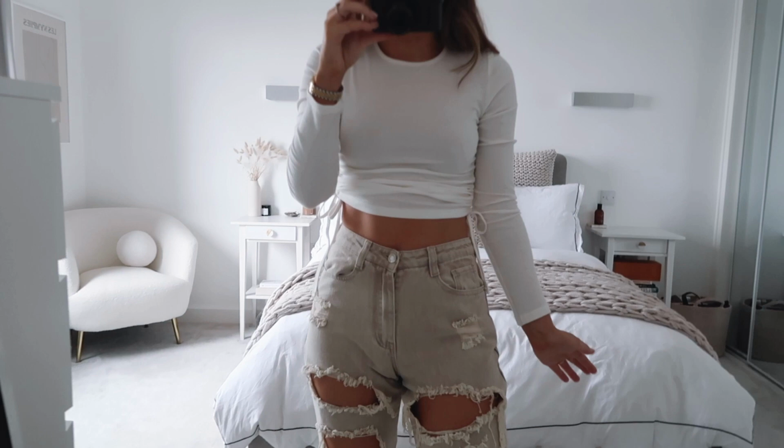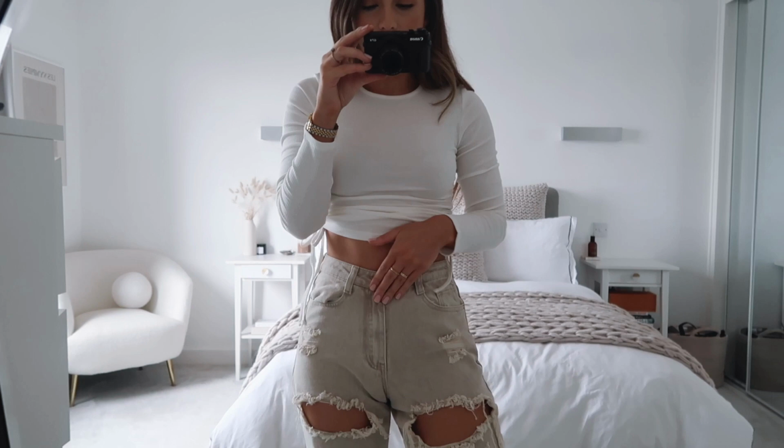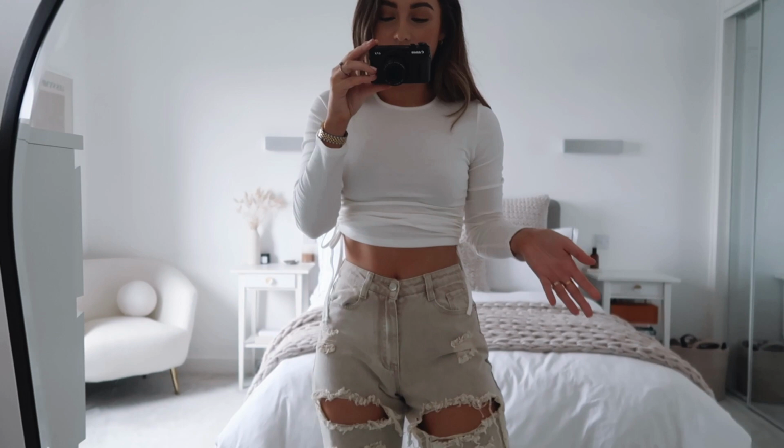Okay, so next is a pair of jeans from Misguided. Now, these have been in my collection for a couple of years now, and Misguided always bring them out. They're like a staple jean for them. What I would say is I feel like they give me a little bit of a camel. They're definitely not as high-waisted as the Zara ones.